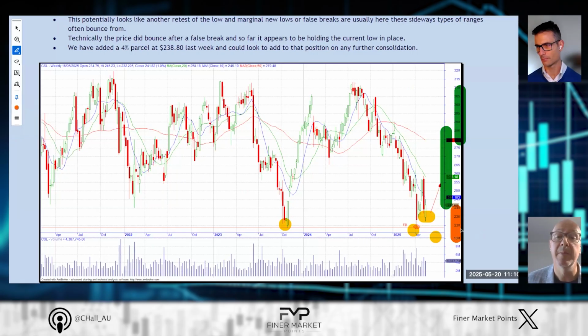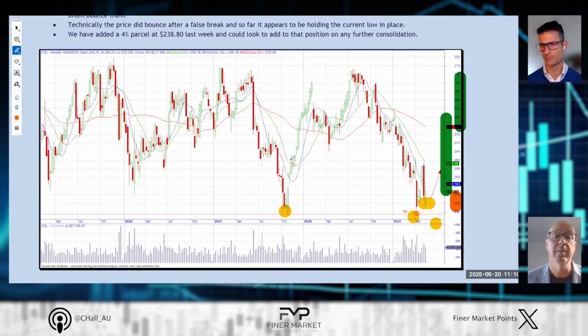I mean, look how fast in '23 we found the low, and then look how fast it came out of it. That's the beauty of those false breaks. They can be fast-moving, V-shaped recoveries. So that's why we've added some CSL there. It's one that I still potentially might even add to as well.